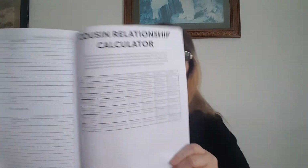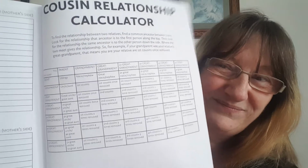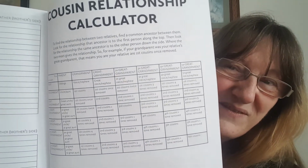A cousin relationship calculator. Now I'm quite easy to do that in my head. I can think of families and do it easily in my head. That looked a bit complicated to me. So I don't know whether we'll fathom that bit out, but I find it easier to do in my head once I know who's who, and then just come down and I know who they are to you. But that looks a bit complicated how that's written out, but maybe it'll make more sense once the book's filled in.